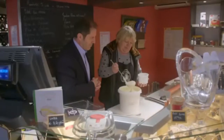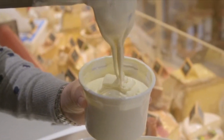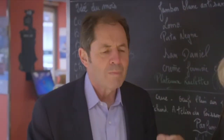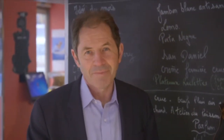And to rinse it off, a beautiful cider from the region. In a nearby cheese shop, I find that the cream of Normandy has the reputation of being the world's finest for cooking and eating. It is, of course, creamy, slightly sour, sweet, and so delicious.